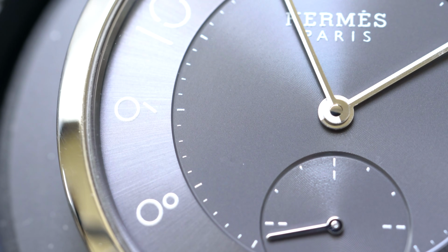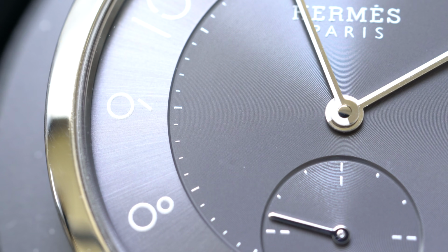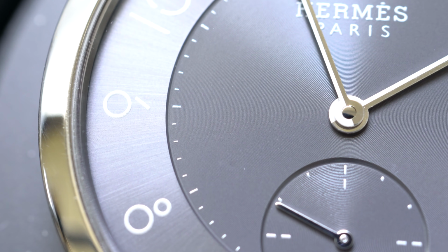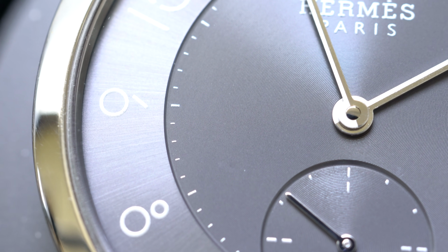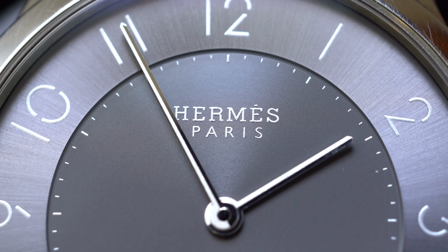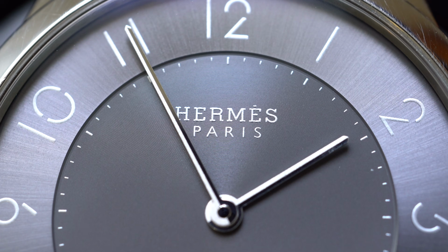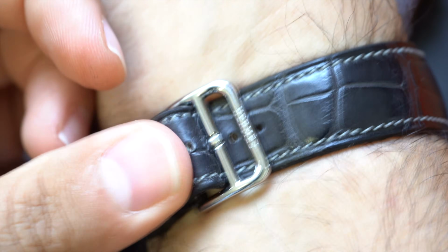I mean, whatever you want to label this watch, it is absolutely a legit piece of horology. It is incredibly well finished. It has a gorgeous movement. The center dial has a matte finish, but then the outer dial has a sunburst pattern. It's all very, very dynamic, but simple and tasteful. Even the strap feels of immense quality.